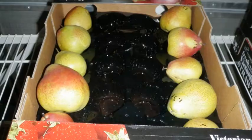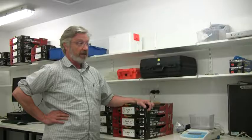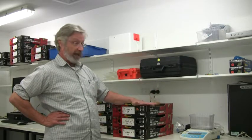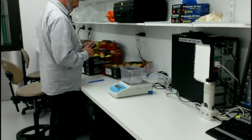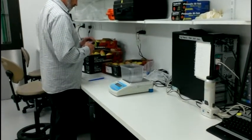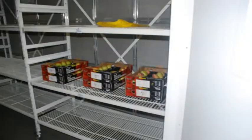Today was the last removal of Delisa, which is 0131. It's been in for 28 weeks. Today we got out 3 replicates from air, 3 replicates from controlled atmosphere, and then we do the DA rating on them. So we've got the DA recorded for when they went in at time 0, and then we do the DA today at 28 weeks, and we measure how much the DA's gone down, which is an indicator of how much they've ripened in storage.